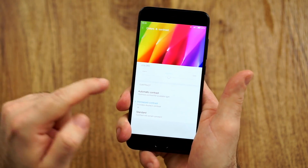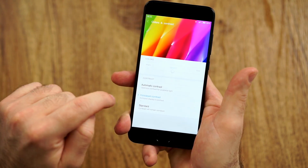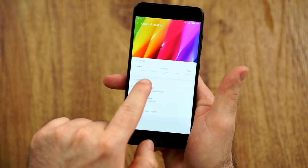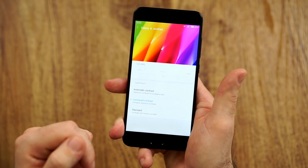What you have here in terms of options is increased contrast, automatic contrast, standard. But what I'm a little bit disappointed by is that you can only use the color temperature control for the automatic contrast, something I didn't even notice in the past so much.